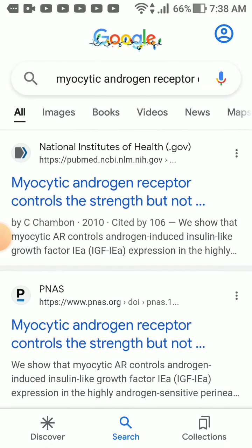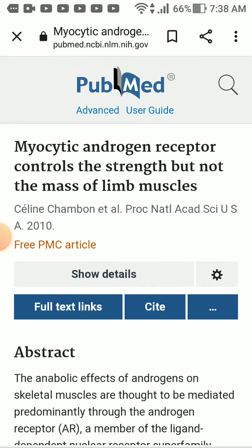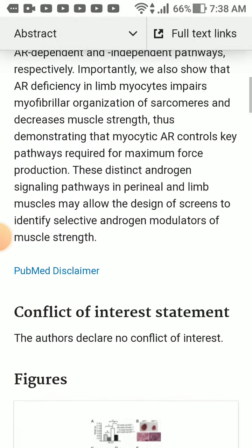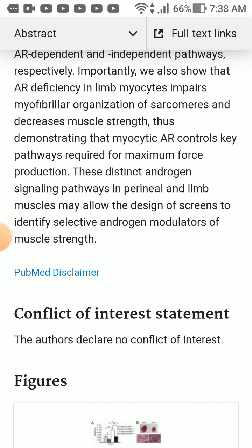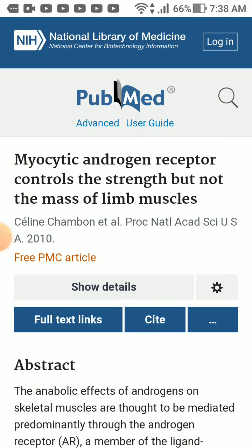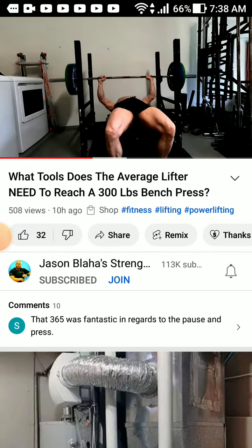This is the strength that Jason Blaha is chasing. Myocytic androgen receptor controls the strength, but not the mass of the limb muscles. So, how should I put it? Importantly, we show that AR deficiency in limb myocytes impairs myofibrillar organization, sarcomeres, and decreases muscular strength, thus demonstrating that myocytic AR controls key pathways required for maximum force production. So if you lose them, there goes your force production. If you get more of them, you get more force production. So there you go. It'll help you a lot.